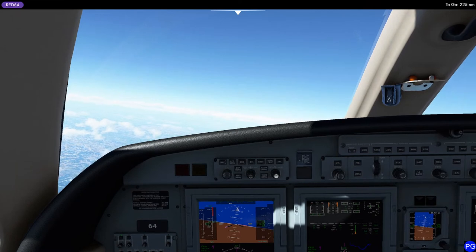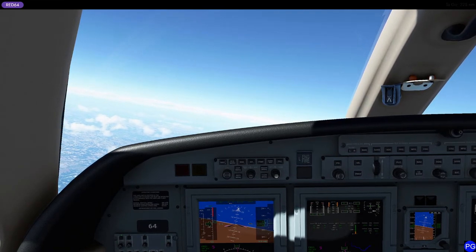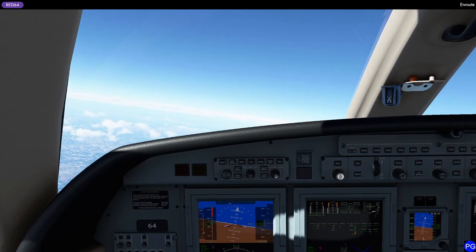Lufthansa 182, request descent and just confirm the Sope to Papa arrival for Valencia.